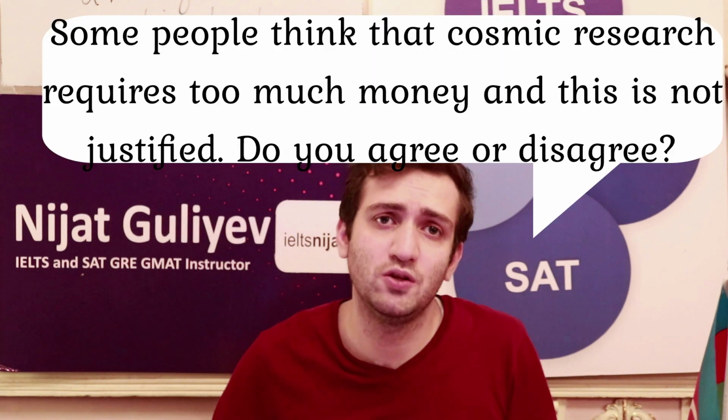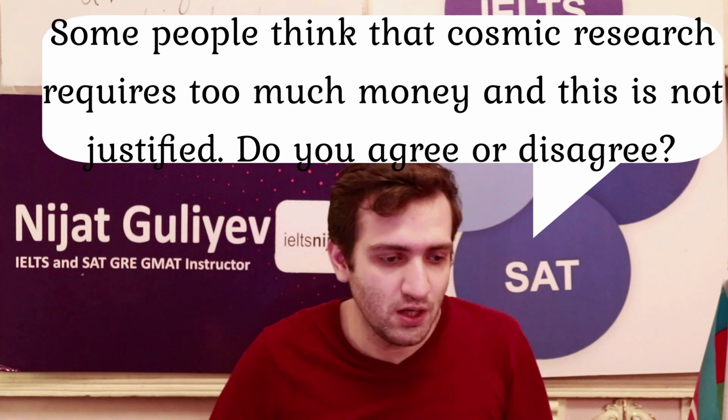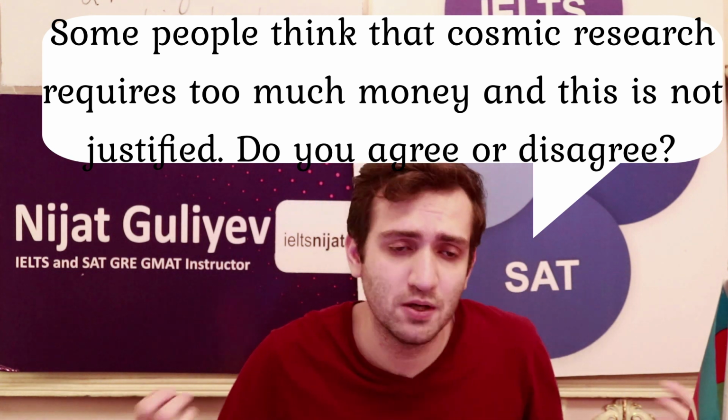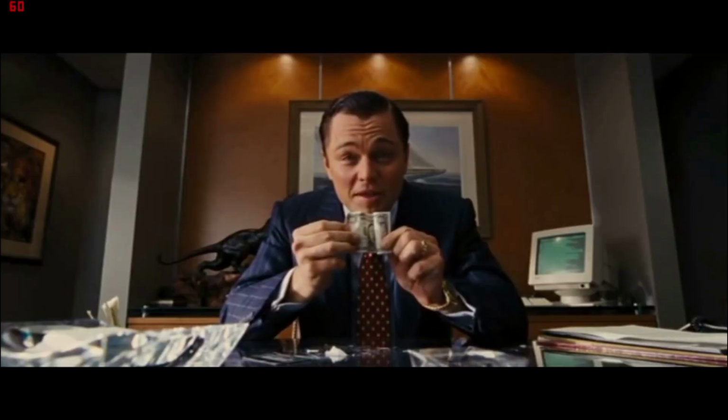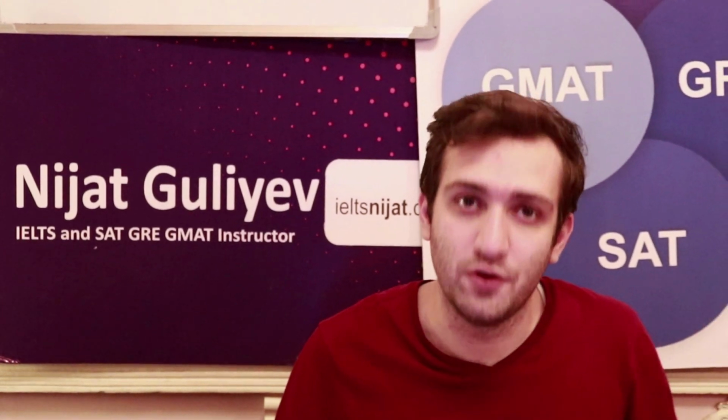Let's analyze one topic. For example, it says that cosmic research should not be carried out because it takes too much money. Do you agree or disagree? And you say, I disagree because cosmic research has so many advantages, and start just enumerating these advantages. But you forget that the topic is about the money issue. Is it worth spending on cosmic research, on its benefits? That is the thing that you need to discuss.